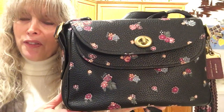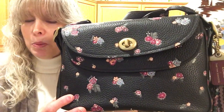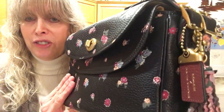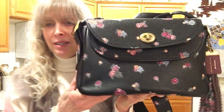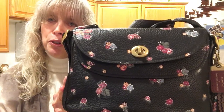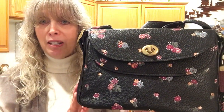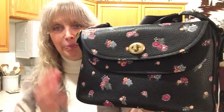When I see this bag, I think of romance and love and Valentine's Day and springtime. And it's just a joy. It just gives me pleasure to see it. It makes me happy. And I think it will be the perfect bag to bring to New York with me when I attend my daughter's reception.